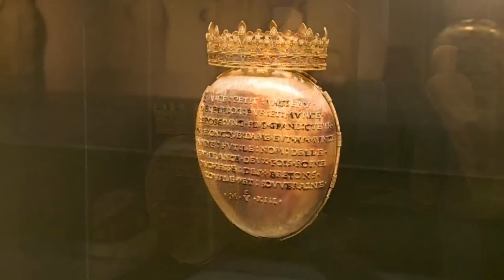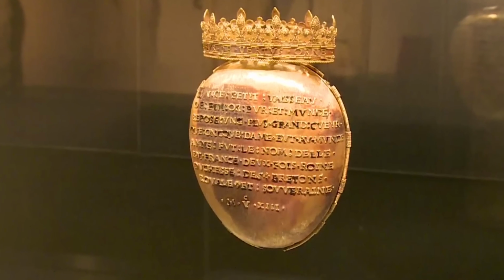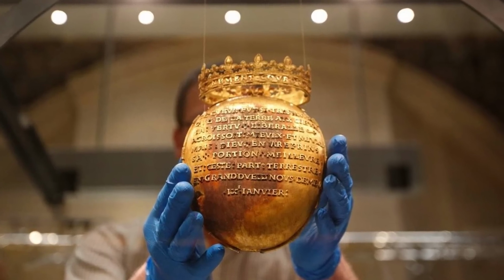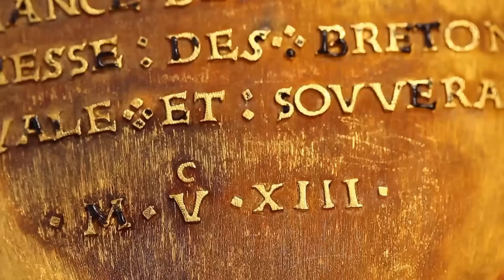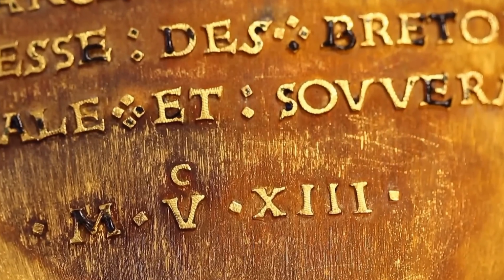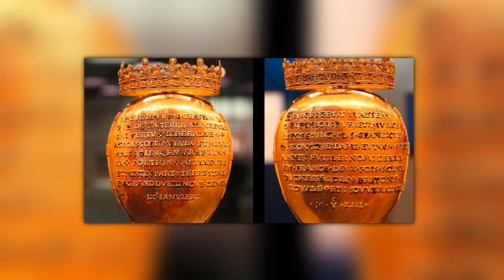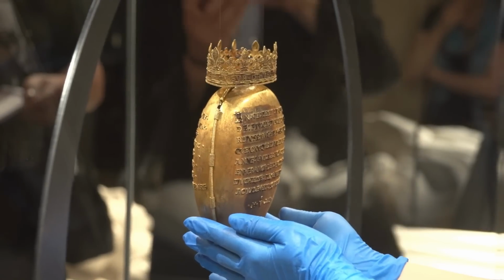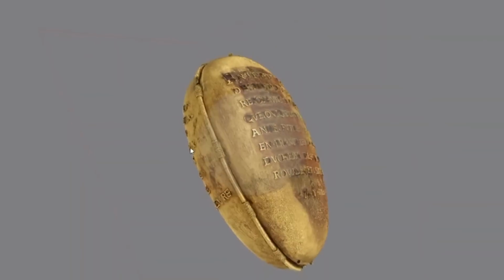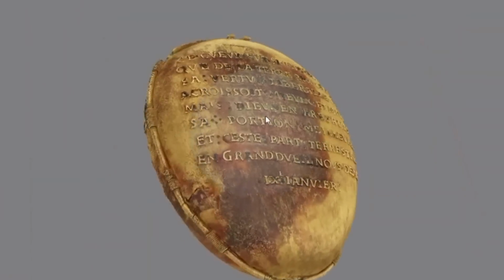In her own will, she specified that upon her death, her heart was to be cut out and placed inside a solid gold container before being sent to the city of Nantes and placed inside the tomb of her parents. Most of her wishes were granted, so her heart's inside the gold box. It may not be in the tomb of her parents, but the Dobrée Museum is at least in Nantes.